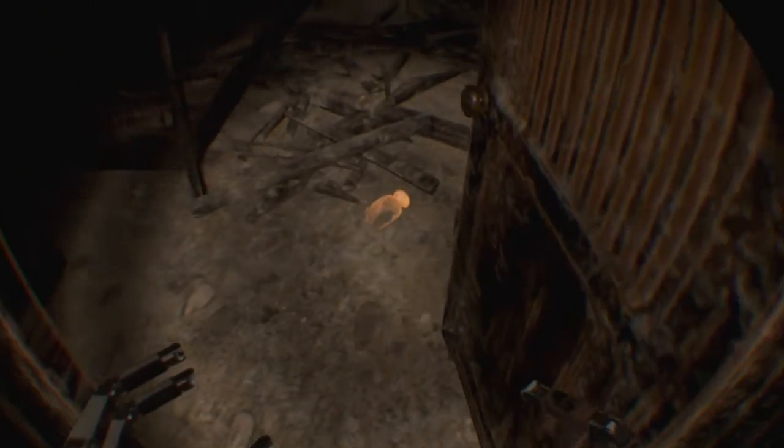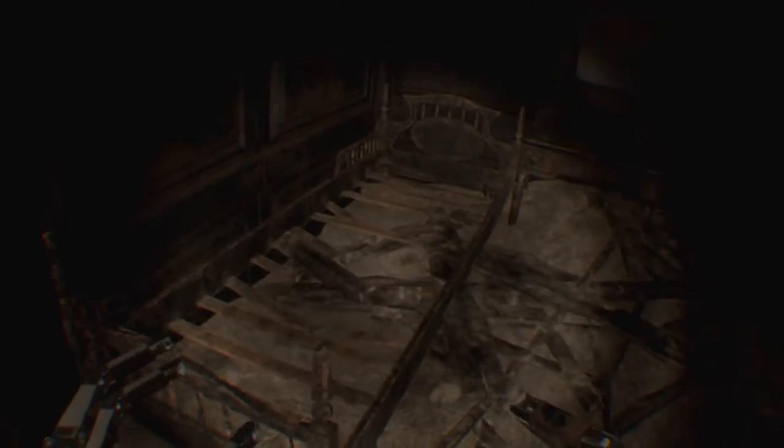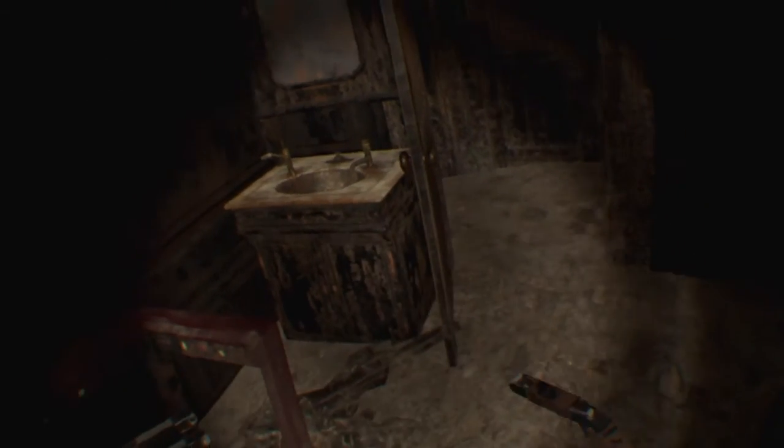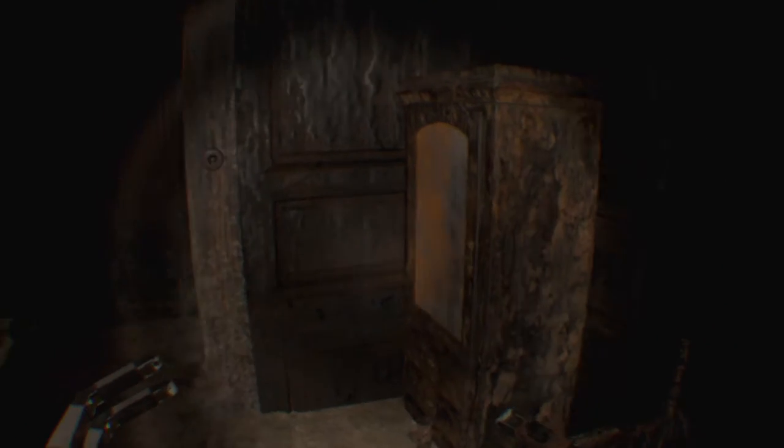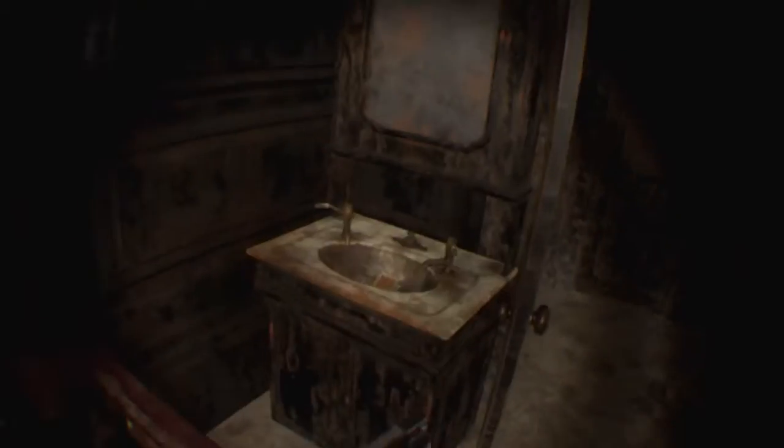Hang on, I'll go and check out some of these rooms in here. There we go. Wow, the bed in this room's still mainly intact. The framework of the sofa as well. Here we go, the sink's still intact, and the wardrobe as well, and the dresser.